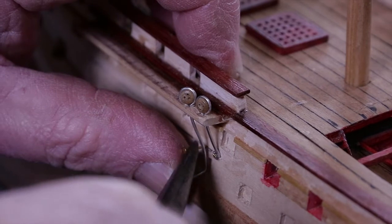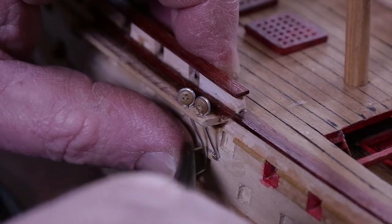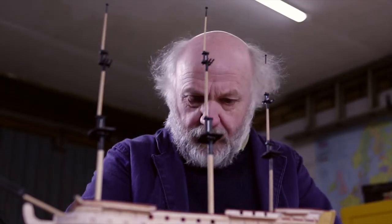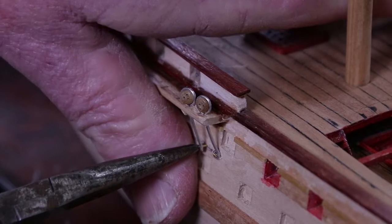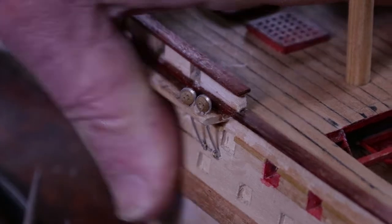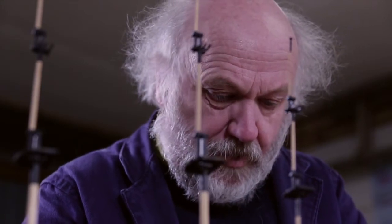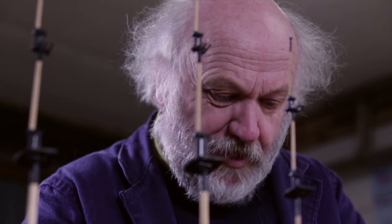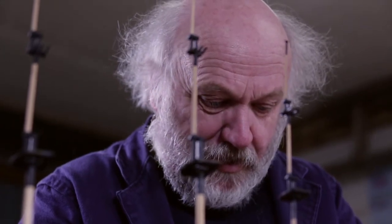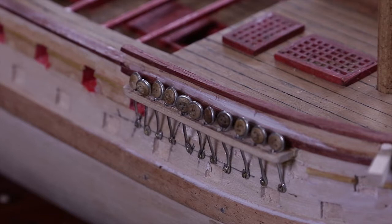And the pin, I'm simply pushing into place with a pair of fine pliers. It's much safer than trying to hammer the side of the model to put the pin in, and it works just as well. It's one of those jobs, of which there are many in making models of ships, that are incredibly tedious and repetitive. But the enjoyment is all in the sight of the finished thing.